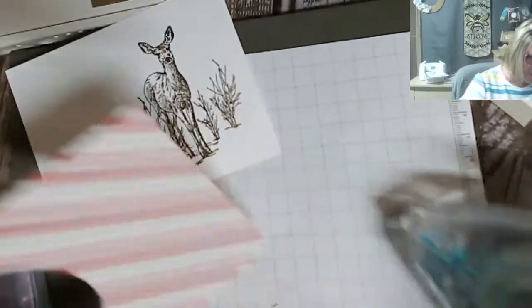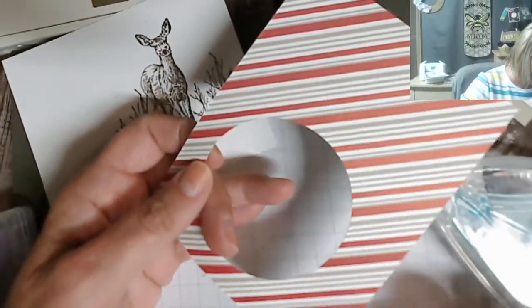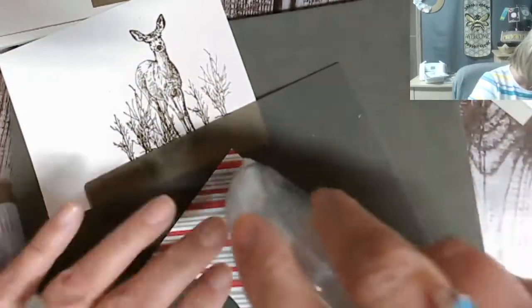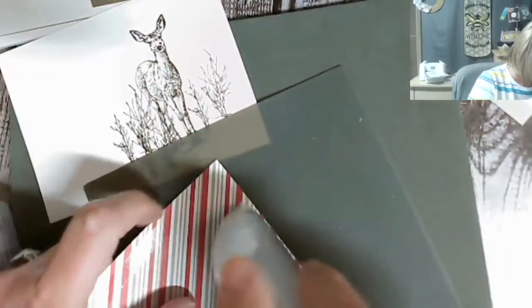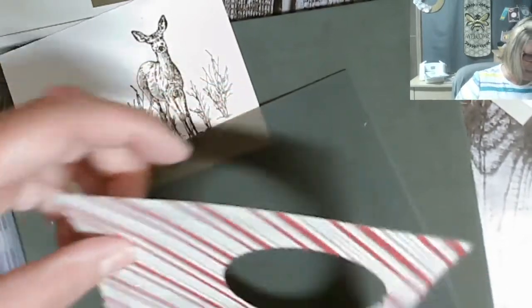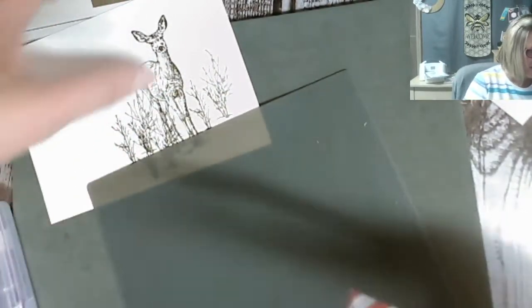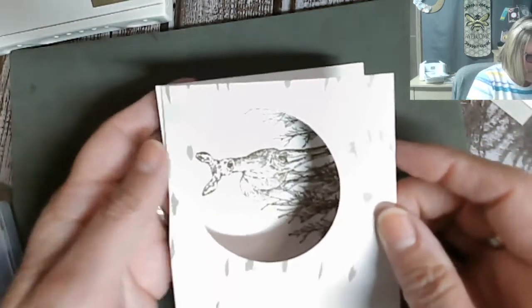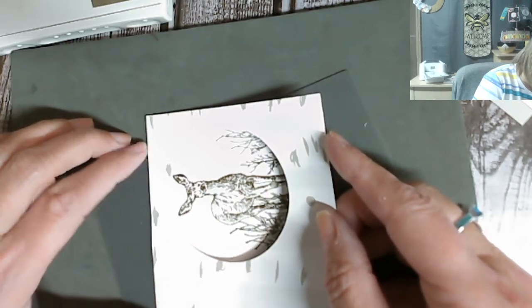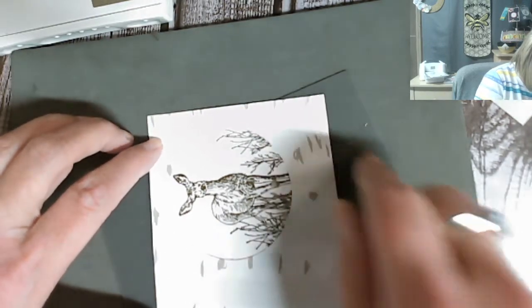Oh, I didn't put my silicone mat. And yep, I got sticky on here, Barbara. Let's do this. All right. Use those tools, you guys. That's why we have them, right? Use them. Take this and make sure that this is the same size, so I'm just going to line this right up. There we go. Onto my white.